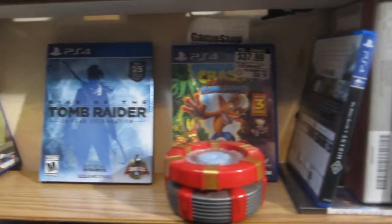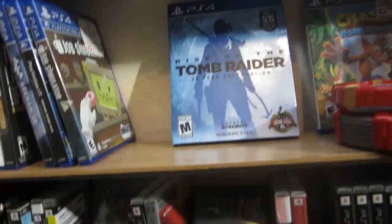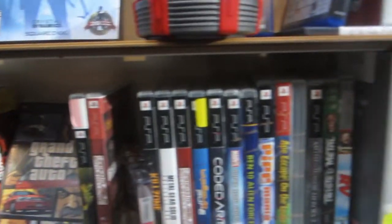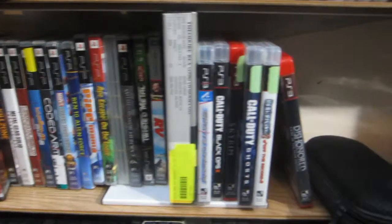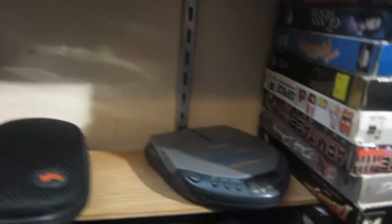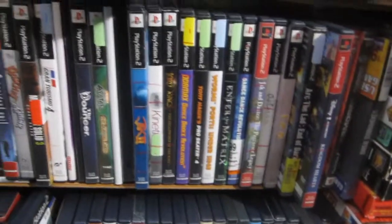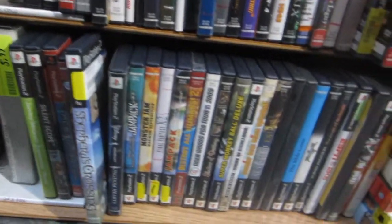Next to that, got my PS4s. As you can see, in current gen, not so many games, because they're expensive. PSP. My PSP section has grown a lot this year. I didn't really have too many. I used it mostly for emulating and stuff like that. PS2. PS2 is probably one of the larger collections I had for a system that I owned. It's because they were so cheap at GameStop, even when they were new.